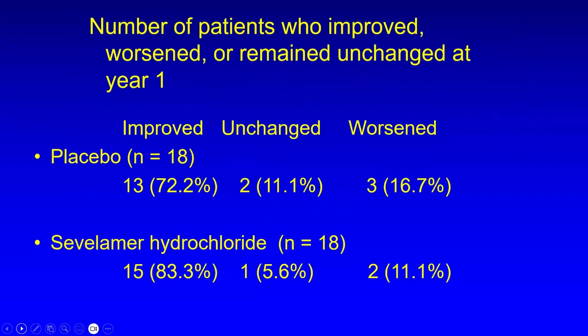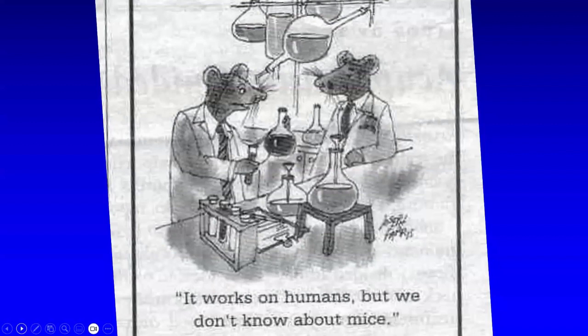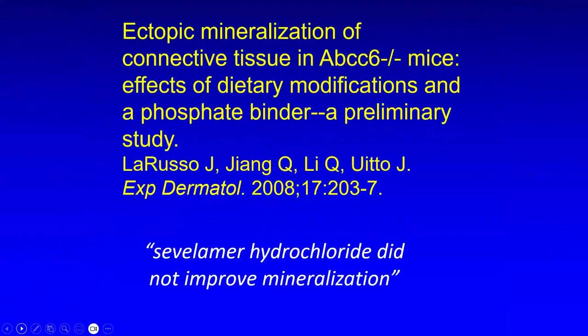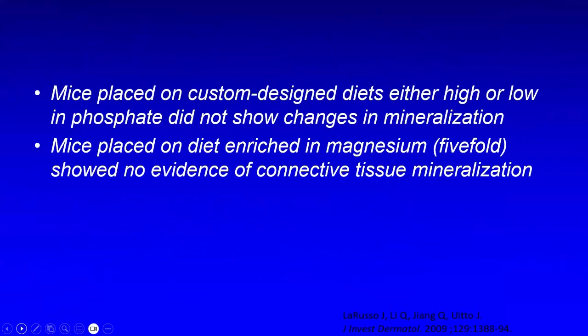Well, we showed the same thing here by image analysis that we did. So a little joke for you, it works on humans, but we don't know about mice. So Dr. Wido had developed this mouse model for PXE, and they showed that the phosphate binder did not improve PXE. Phosphate binding did not work for PXE. But what they showed is that magnesium did. And if the mice were put on a high magnesium diet, a 5-fold increase, there was no evidence of connective tissue mineralization. They didn't get calcification, even though we had knocked out the PXE gene.